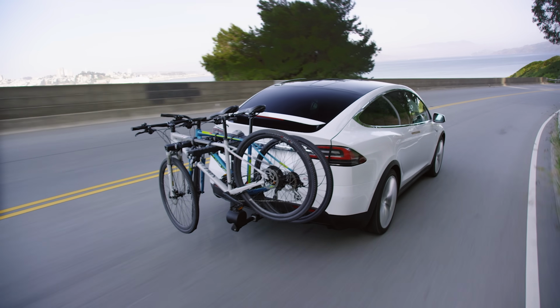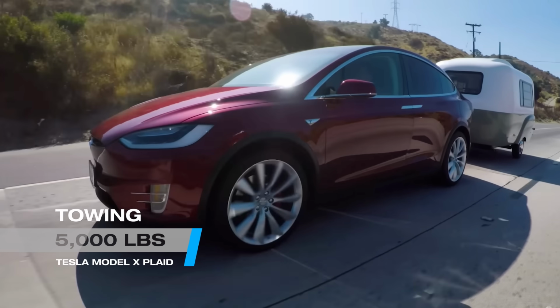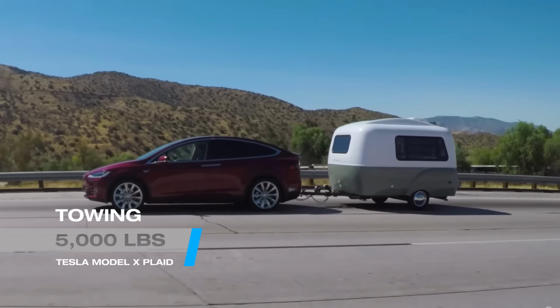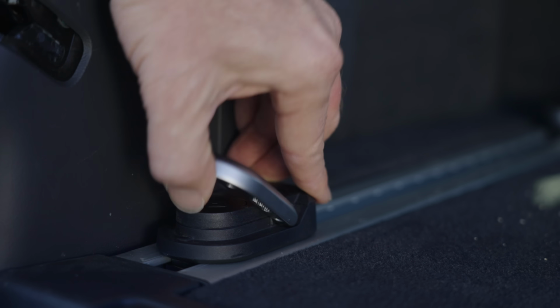I've personally put bike racks into the hitch of a Tesla Model X before and it worked great. And at Edmunds, we went on a towing adventure with a teardrop trailer. So the Tesla is pretty usable, all things considered, but it's clear that Rivian prioritized utility from the jump with more space and some really cool accessories as well.